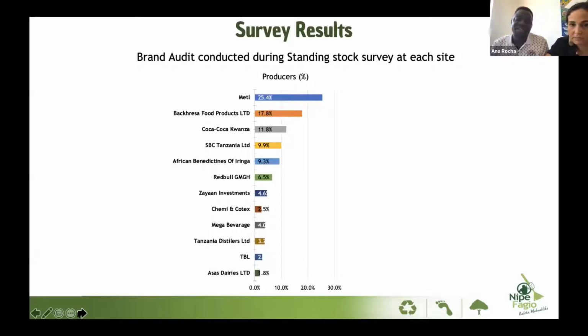Here you can find the producers of most of the products, especially plastic, that have been collected from the survey. METL, which is Mohammed Enterprises Tanzania Limited, producers of drinks, energy drinks or juice, is the leading company, and it goes downwards from there.